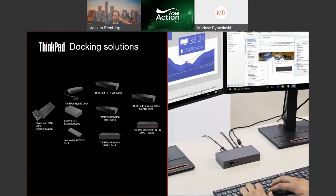And this is an overview of our docking stations. We also introduced a smart dock, and the new feature with the smart dock is that you can manage it completely without having the computer connected to it. So in environments where you don't have access to the computer, or the computer is connected to the docking station, you still can manage the dock as well.